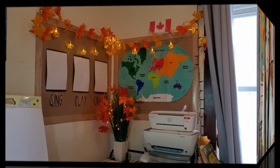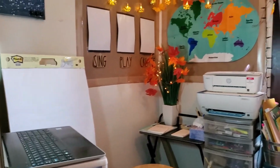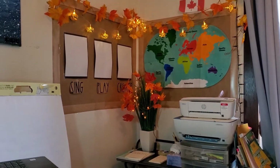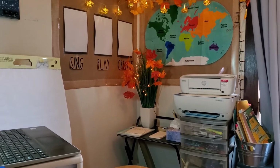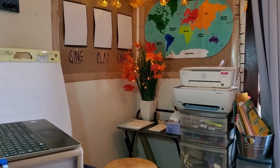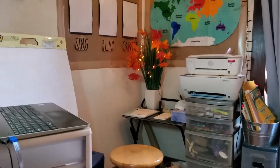All right, so I am kind of just set up in the corner of my bedroom. I live in a pretty compact house. We're in a post-World War II modern, and they were built to be small so they could fit a lot of houses in a small area. So I was kind of stuck. I did not have another option.